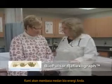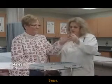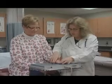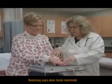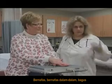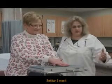This is our hand scanner, and we're going to be taking a reading of your biofield. Okay, I need to see your left hand, please. Wonderful. We're going to be placing this on the 45 sensors. All right, excellent. Place your right hand over top of your left. Thank you. All right, and I'm starting the scan. Wonderful. Breathe deeply. Good. Good reading. Excellent. Okay, for about 2 minutes, just relax.